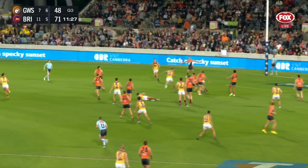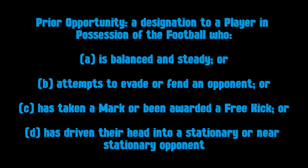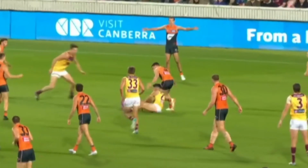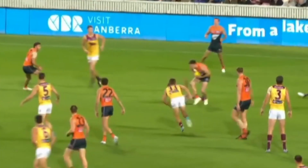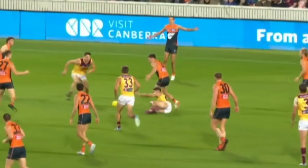His fifth came with a little umpiring help. Now Canelio has time to dispose of the ball, and I'm not going to lie, he definitely did have prior opportunity as defined by the rulebook. However, he breaks Charlie's tackle and is still standing with the ball afterwards. Only when Cameron knocks the ball out of Canelio's hand is this paid holding the ball, prior opportunity. As Charlie goes to ground, you can see his hand slap the ball out of Canelio's hand, which 10 out of 10 times is usually paid as knocked out play on.